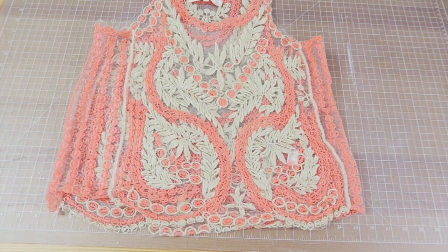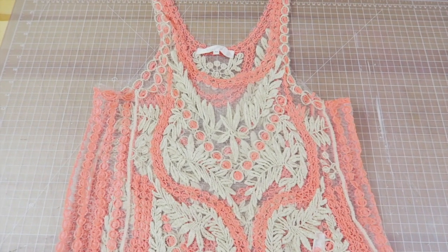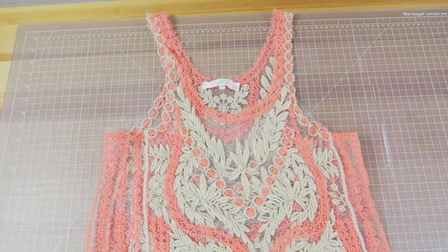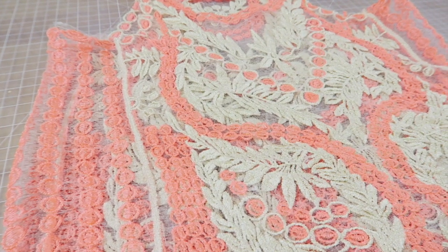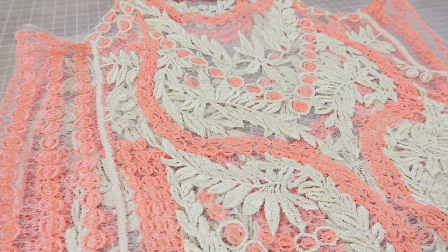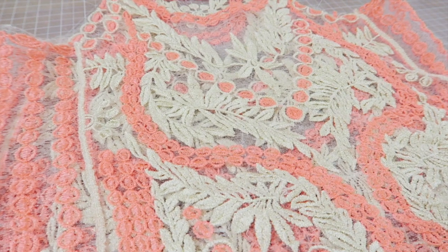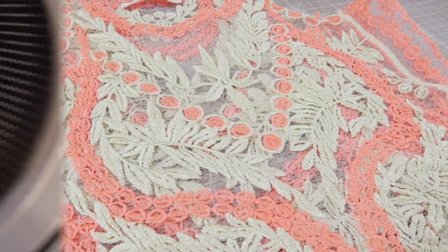I was originally going to do a Victorian Rococo looking kind of dress, and to do that I would need a lot of embellishments and embroidery. So I figured that if I get this top and cut it up, then maybe I can use some of the cool florals and foliage that's on it. This top was originally $3.99, and again green tag, so it's only $2.